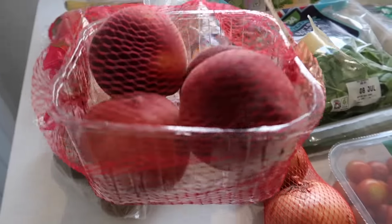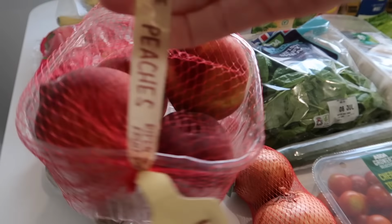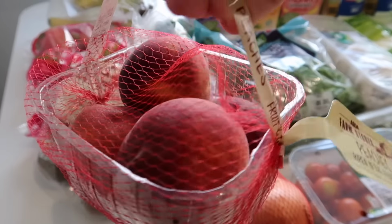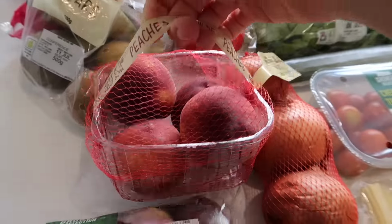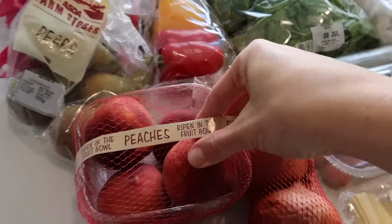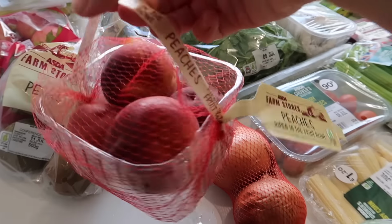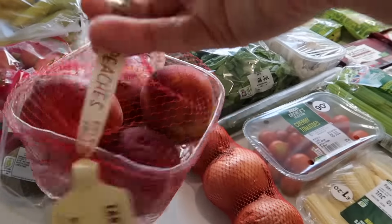I've got some peaches. Now I love tinned peaches, but they're obviously full of all sweetness and juice and stuff. So I thought, well, if I like tinned peaches, perhaps we should have some actual peaches. We're going to try those this week for the children as well. I don't know whether they're going to be fussed on the skins. I don't especially want to have to peel them. I guess we just slice them up and see how we go.